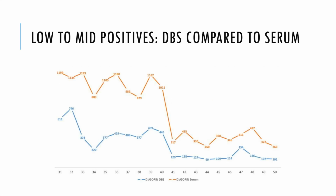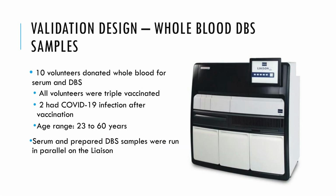And again, here is the same for the serum in red and the dried blood spots in blue. You can really see that there is a decrease in what you're seeing for the dried blood spots. But if you look at even the very low positive samples, these are still concordant, even though they have very low values. So again, showing that dried blood spots can still pick up even those low values when you have contrived specimens. So we also looked at the whole blood dried blood spots.